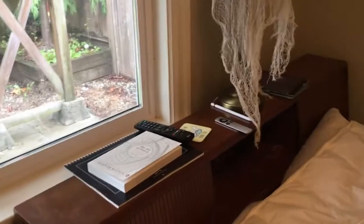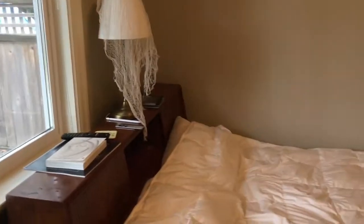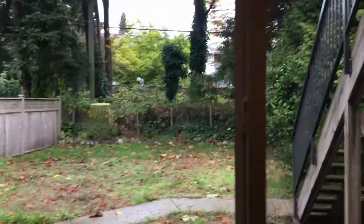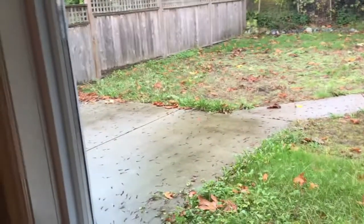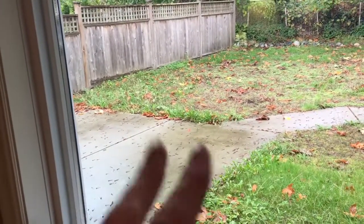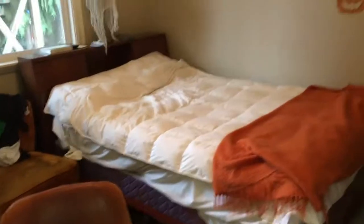Alright guys, so this is the bedroom. This is the first room of the house, the main room. Well, first of all, here's the backyard, which is in typical Vancouver fall condition right now. Hopefully in the summer we'll be able to put out a little bit of plants and gardening stuff out here. We're in a garden level suite, so we've got a nice big window and all that jazz. Let me just walk back towards the door here so you can get a good look at the room.